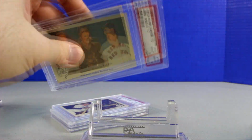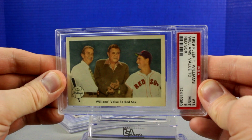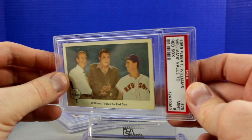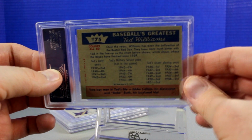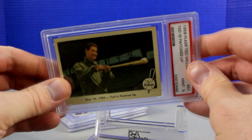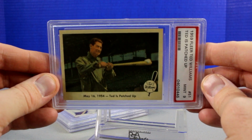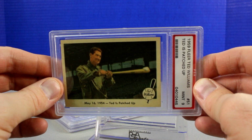Try to undo it. There we go. So this one has Babe Ruth in it with Ted Williams. That's an awesome card. To have 2 great hitters together in the same card, that's awesome. So it was definitely before 1948 because of Babe Ruth passing in 1948. This is Ted is patched up.